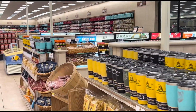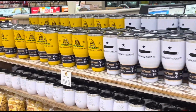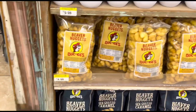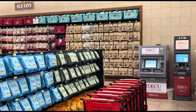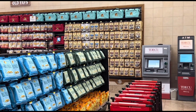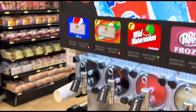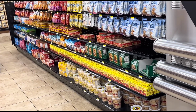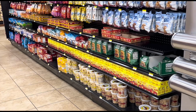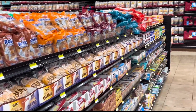and they have lots of snacks and goodies, lots of souvenirs, cups and mugs, lots of good snacks, ice cream if you want some. Chips and nuts and beef jerky. Icy machine. Again, more snacks, cookies and crackers. Kinds of pastries.